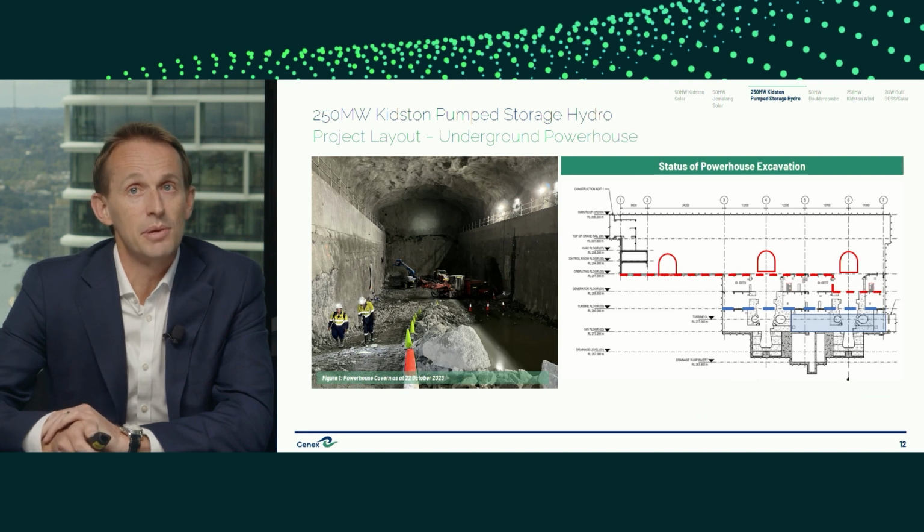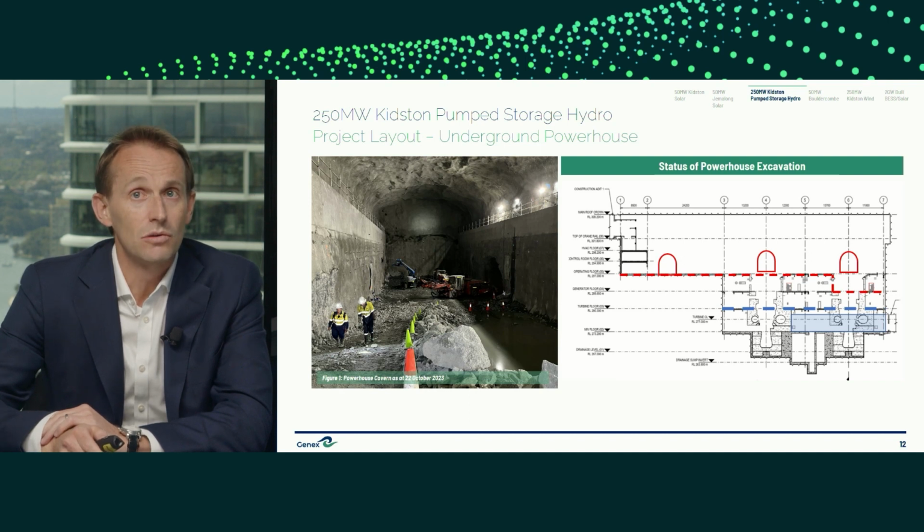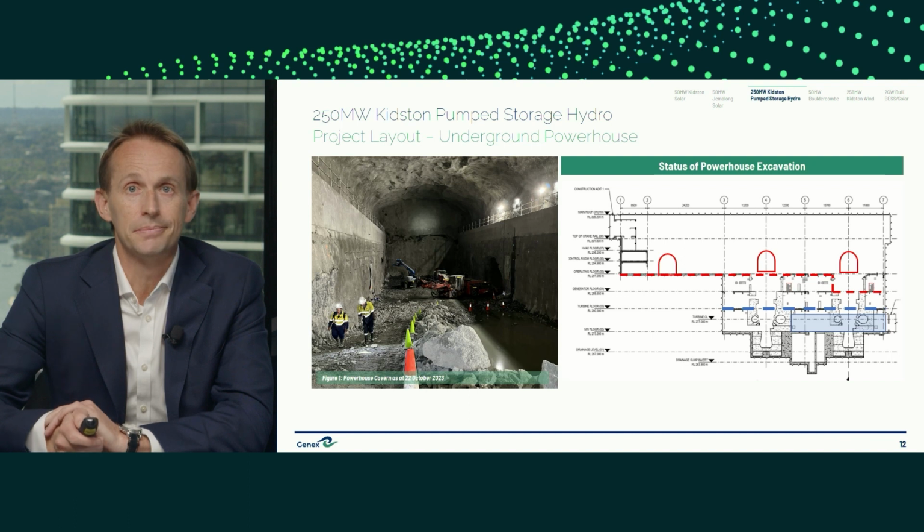This just gives a picture of what it looks like underground. This is the powerhouse cavern, which we're currently excavating. It's a massive underground void, which is being excavated via drill and blast techniques, 80 metres long, 25 metres wide, and nearly 50 metres high at its highest point. And you'll see there on the right that the current status, we're a bit over halfway now, taking that red line down to the deeper levels to house the pump turbines. So a really massive void. That's the final piece of underground excavation, which is being undertaken in the last couple of months of this year.